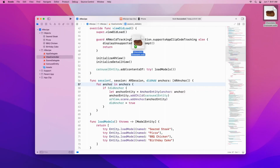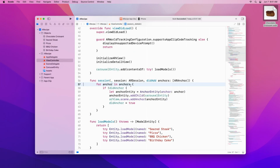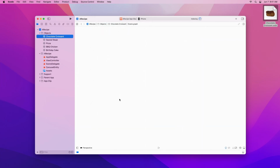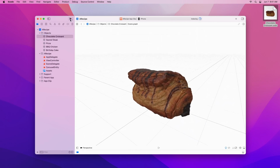I'll start by dragging the 3D model of my croissant into my AR app project. Next, I'll anchor it to my app clip code using ARKit and initialize a model entity for the asset. I can always fully examine the 3D model directly in Xcode Quick Look at any time while building my project before deploying my app clip.